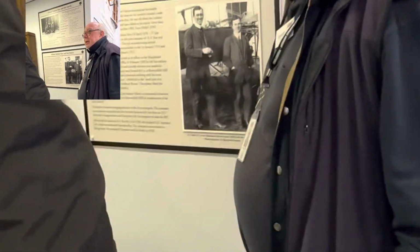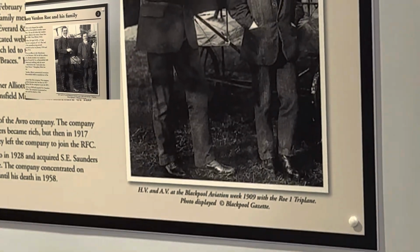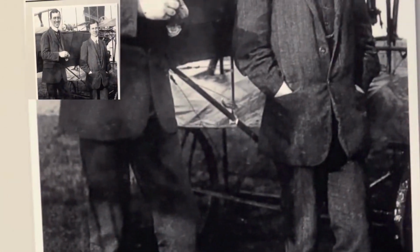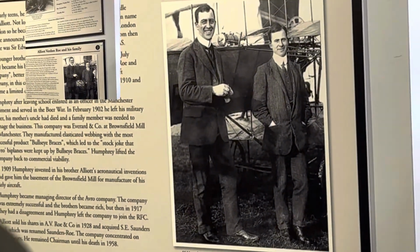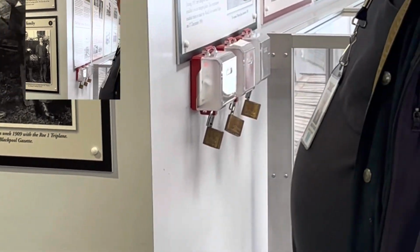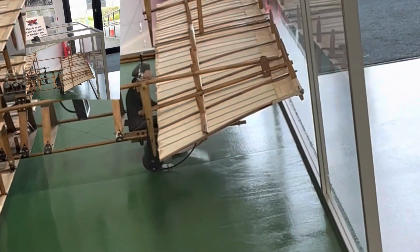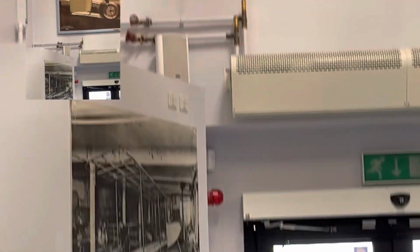Verdon Roe, born in Manchester. 1900s, like many people at the time, he was interested in, can we fly, can man fly? Lots of people were interested in it. And so they were building all kinds of aircraft out of bits of paper and balsa and rubber bands. But he was very good, and he was quite successful in designing these, so much so that he then had to have a factory.